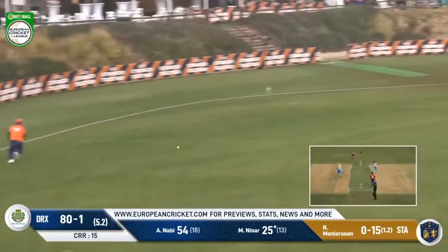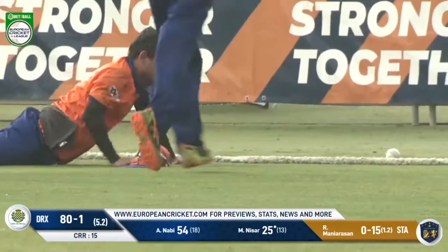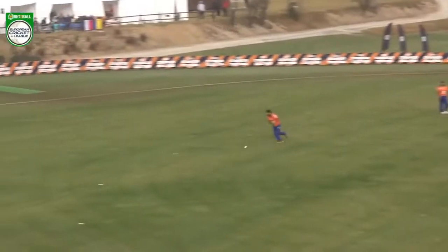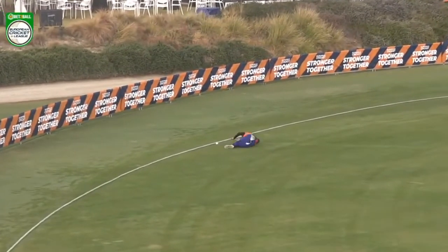Driven nicely. Lots of work for the fielder to do. Oh, it's an unlucky one. This one skated across the surface. Very slick at this time of the morning. And the captain, Vijay Kumar Desai, gave it everything, but this one just snuck through and snuck over the rope before.